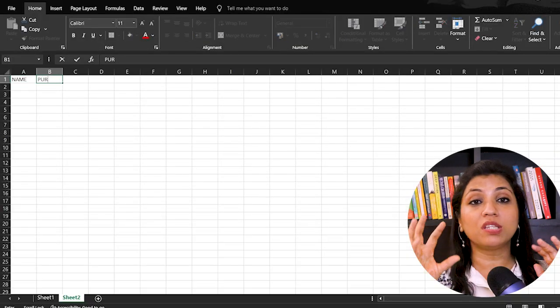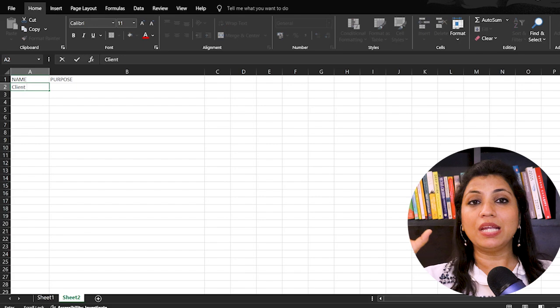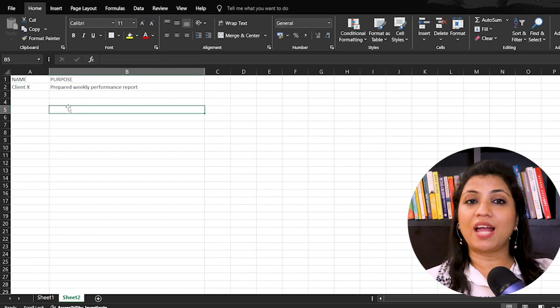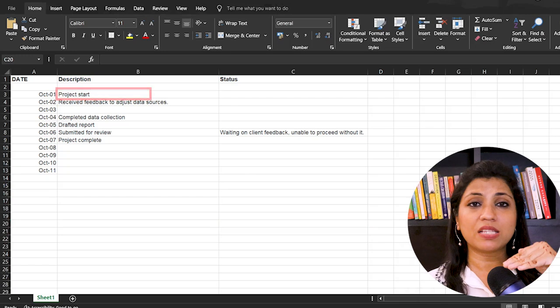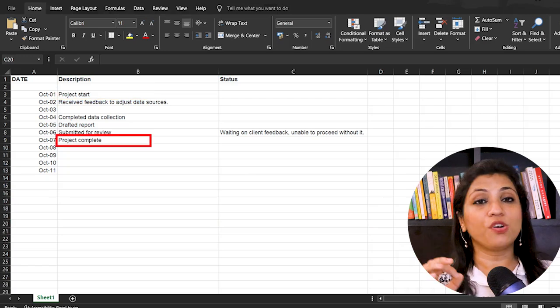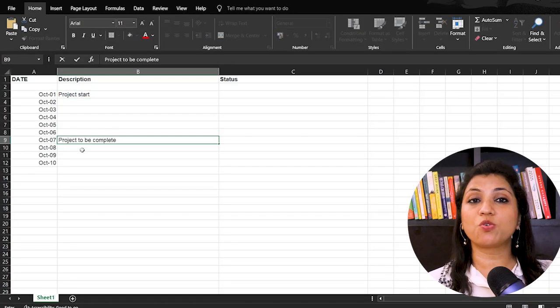Here's how it might look. Task description. Record the name and the purpose of each task. Example, prepared weekly performance report for client X. The second is timeline and deadline. Add expected start and completion date for each task. Update if changes occur to highlight time management. For instance, started on October 1st, completed on October 7th.